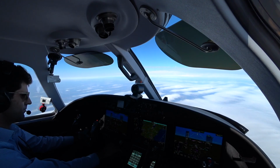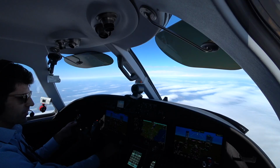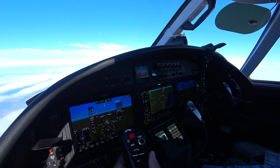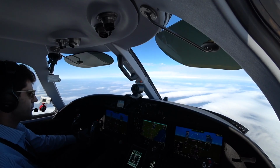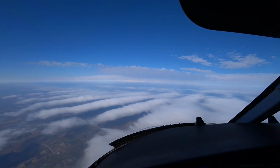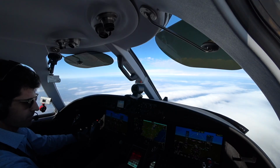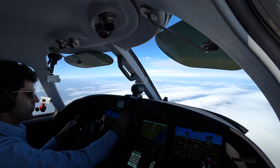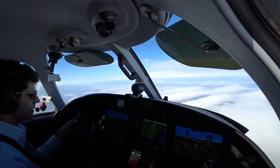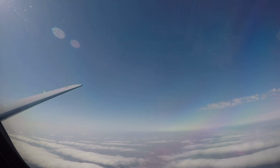Number 2, Romeo Foxtrot, expect visual approach to runway 18. All right, the visual to 18, Romeo Foxtrot. Number 2, Romeo Foxtrot, you can descend and maintain 2,700. All right, 2,700 to Romeo Foxtrot. Approach, Romeo Foxtrot, any chance we could just get vectors for the RNAV 18? Number 2, Romeo Foxtrot, affirmative, fly heading 360, vectors for the RNAV runway 18 final approach course. Okay, heading 360, descend and maintain 2,700 to Romeo Foxtrot.